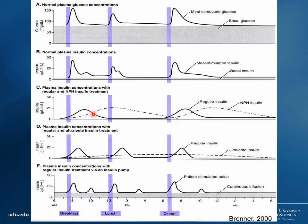The preferable part, though, is that the patient's only having 2 injections a day, right? Patients typically like not having to inject themselves with sharp needles, so the fewer injections, usually the better it is for your patients. Okay. The next one here, you would have a regular insulin mixed with an ultra lente.